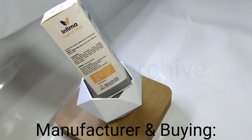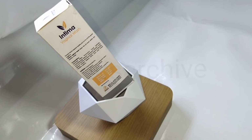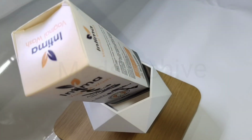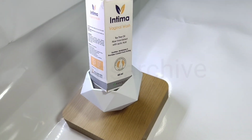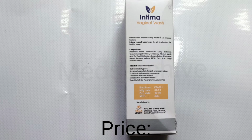Manufacturer and buy online. Intima vaginal wash is manufactured by AWACS Laboratories MFG. It is marketed by Medgate Pharma. You can buy it online or from any pharmacy nearby. It is available at a retail price of around 495 rupees.